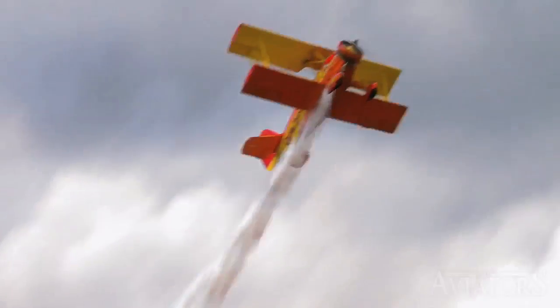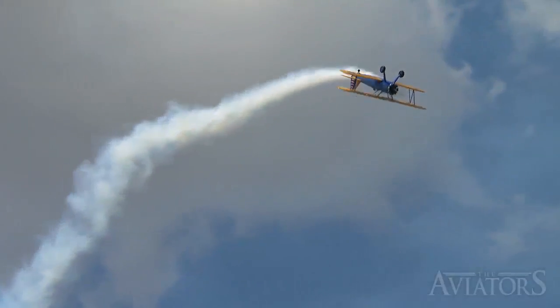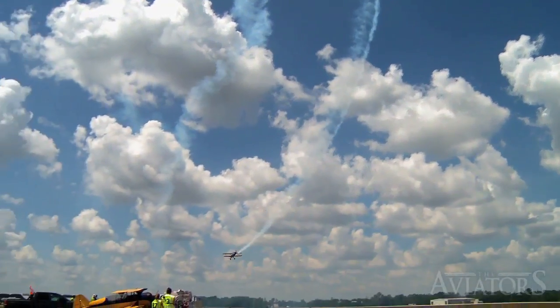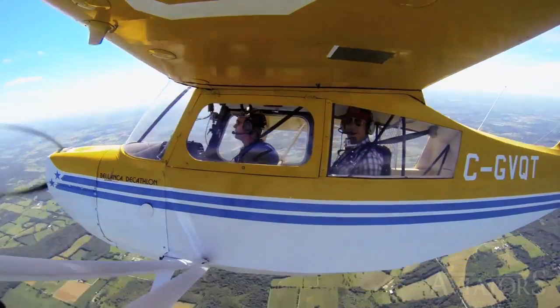The first maneuver Kurtis will learn is the loop. The loop may look like one of the easier maneuvers to do, and indeed, simply looping an aircraft is not that difficult. But Kurtis is going to learn how to do a perfect round loop. And more importantly, he's going to learn what to do if the loop goes wrong.